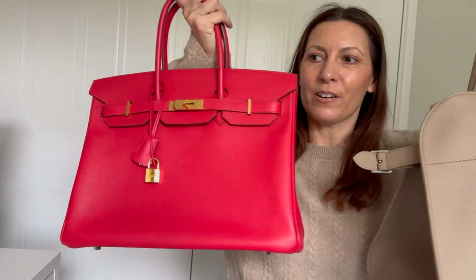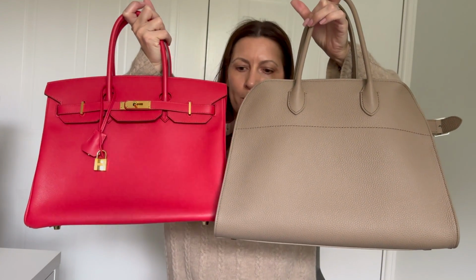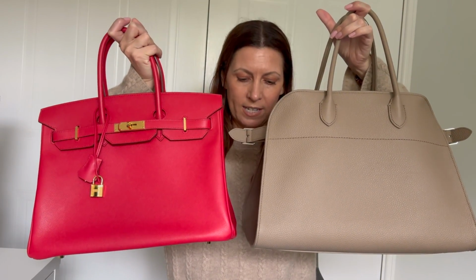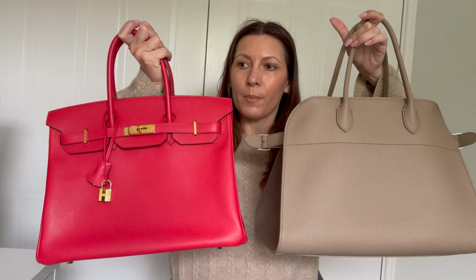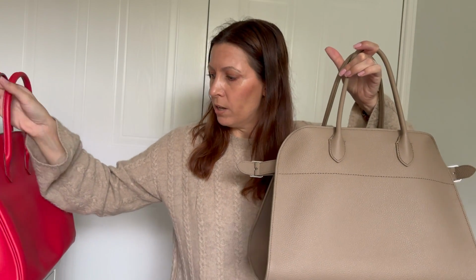Now, a lot of people are comparing the Margaux to the Birkin. Well, here we have both of them side by side, my Margaux 15 and my Birkin 35, which I think is the closest in size for comparison purposes to the Margaux 15. I'm going to go into detail on these two in a bit, but first, something which I haven't actually seen anybody else mention, but it was my first thought.